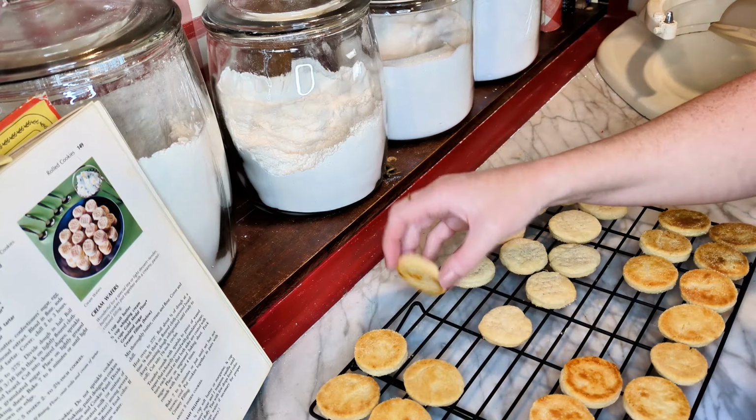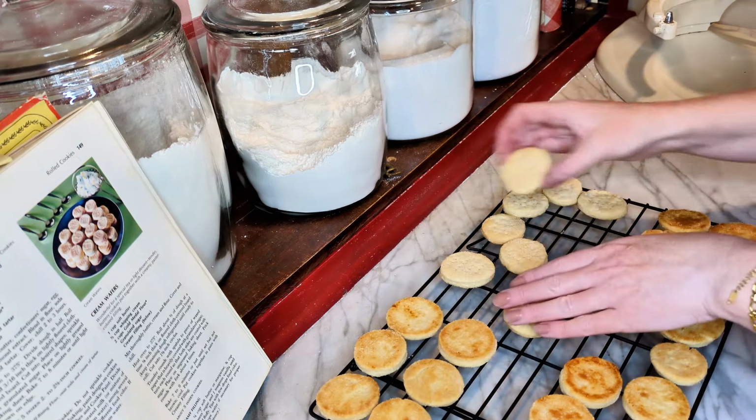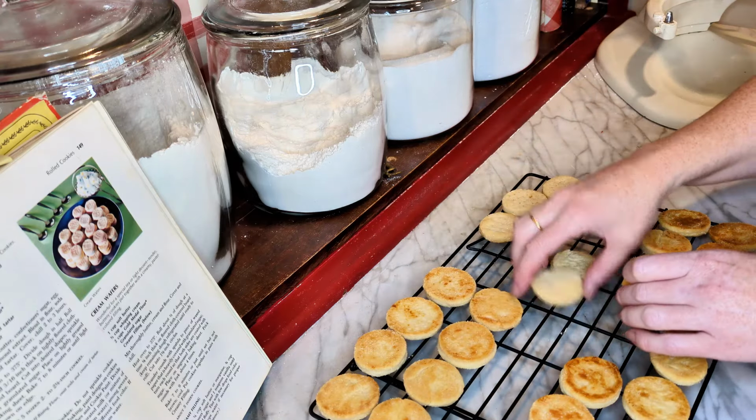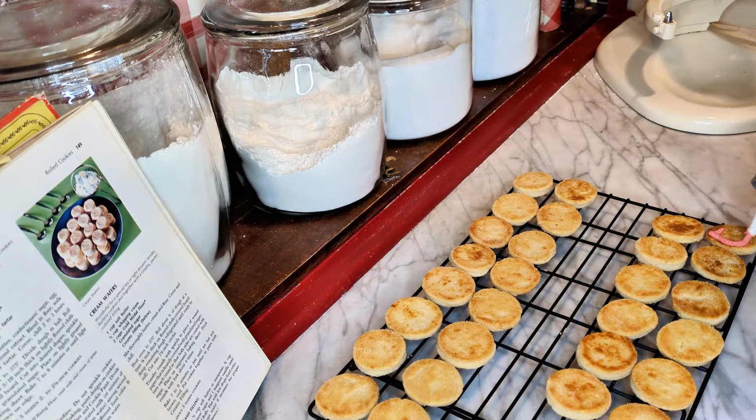Let them cool fully. You can even put them in the fridge if you want before frosting them. You definitely don't want any warmth in them or they're just going to slide off of the frosting. I went ahead and matched them up similar sizes, flip them all over. And then I'm going to squeeze a decent amount of frosting onto each one of them.